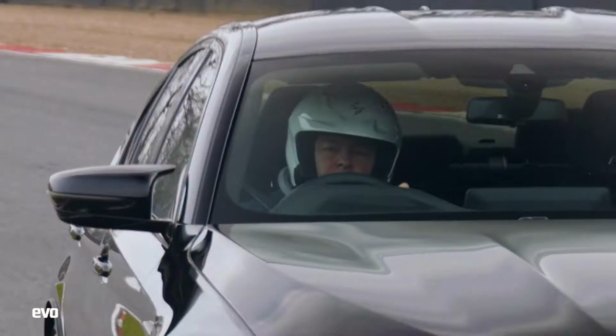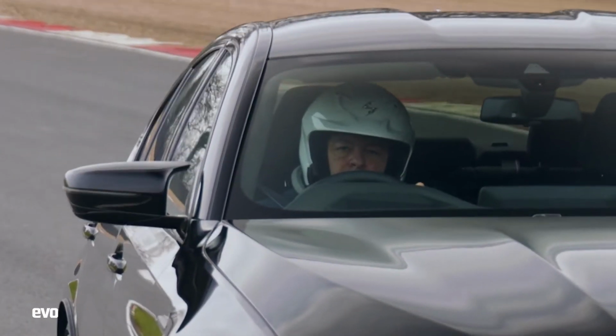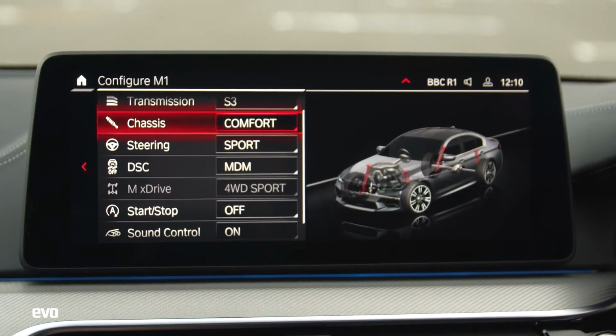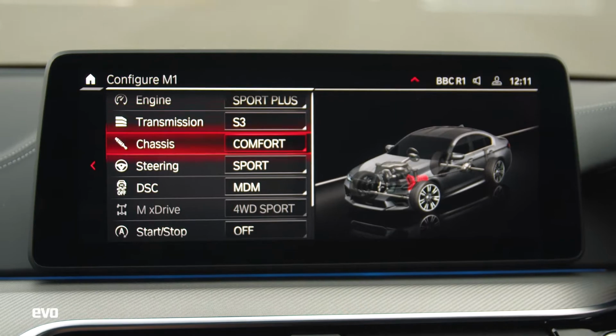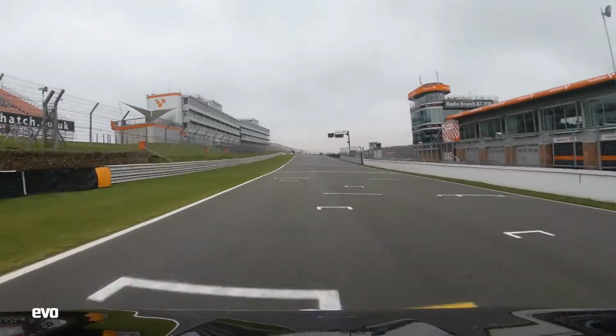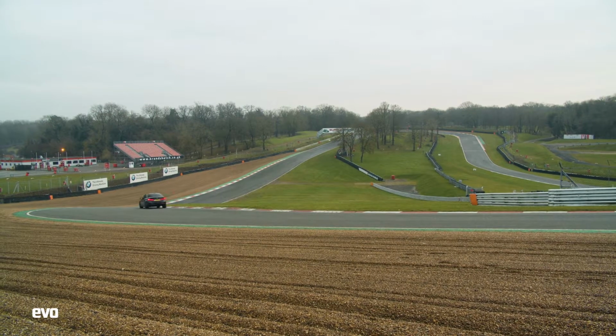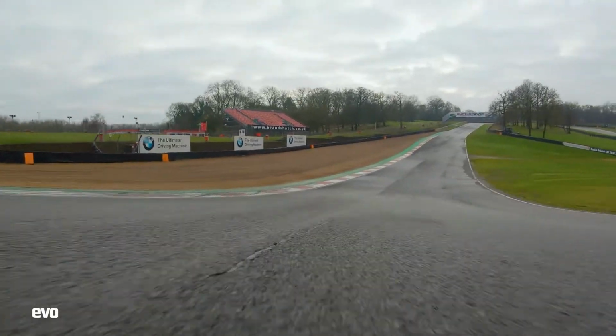To begin with, it was cold and wet on the Brands Hatch Indy circuit, so I scrolled through the M menu to find the right settings to suit the conditions, and also to allow the M5 to work best over the tricky curbs that there are all the way around Brands Hatch.